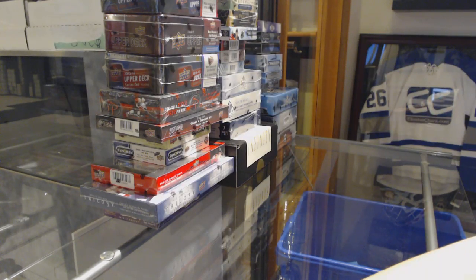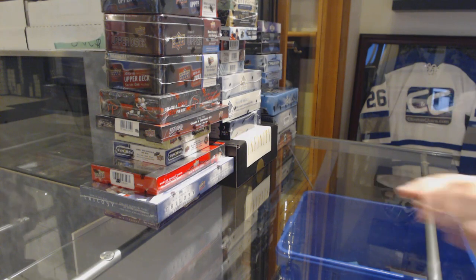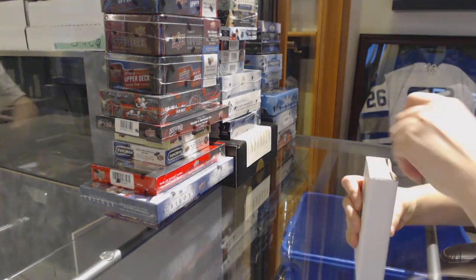Starting off CNC Group Break 94 and 91, we've got the Sunday Night Monster, starting with the graded hits. Best of luck, folks.